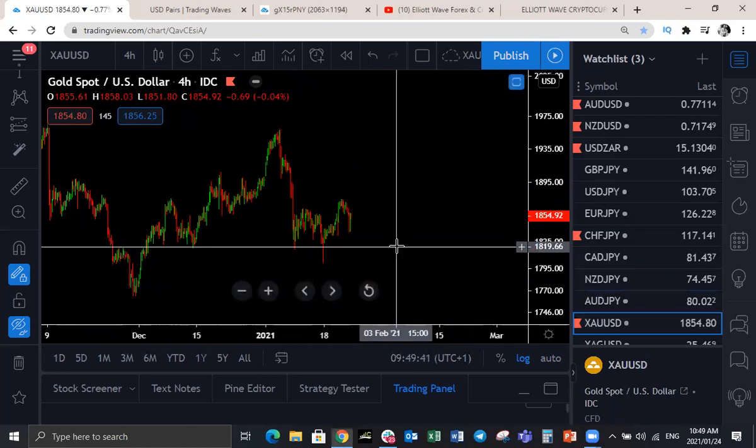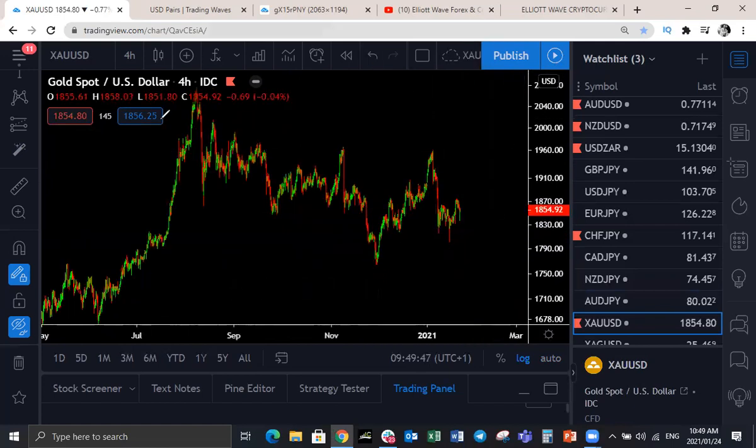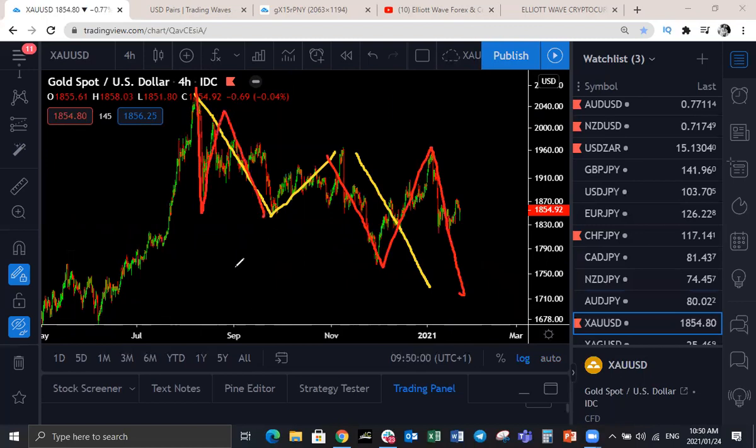Watch previous videos on gold to see why we're expecting further downside on gold. That's simply because we're looking at this 3 waves down, 3 waves up, and this one is another 3 waves down. And this 3 waves down is a flat. This 3 waves down is a zigzag with a triangle in the middle. So the structure on gold is W, X, and a flat Y. So whatever we get here, we're going to be looking to complete this move.